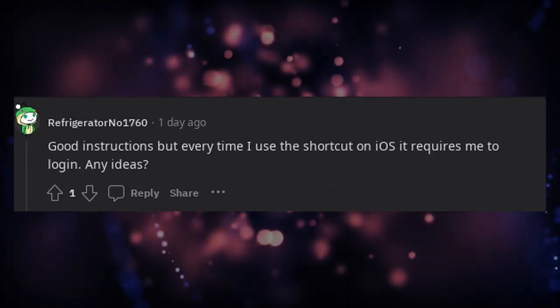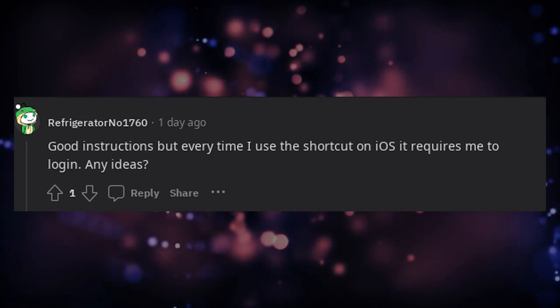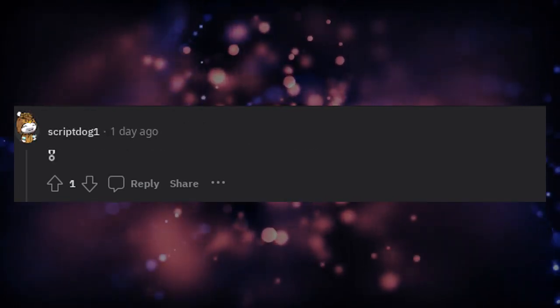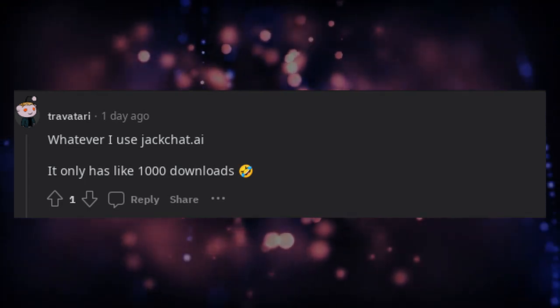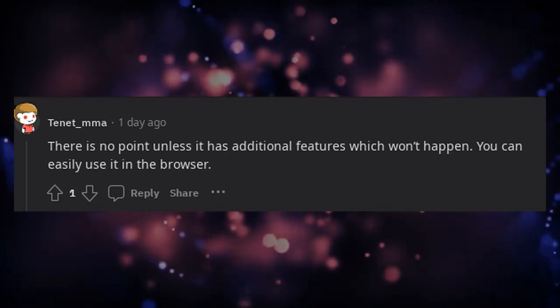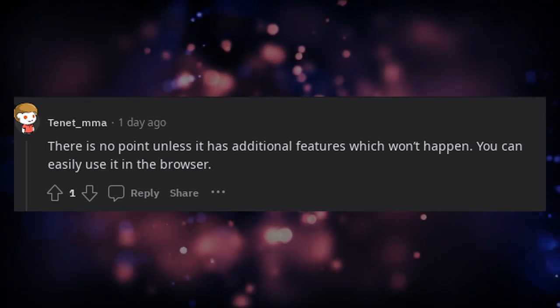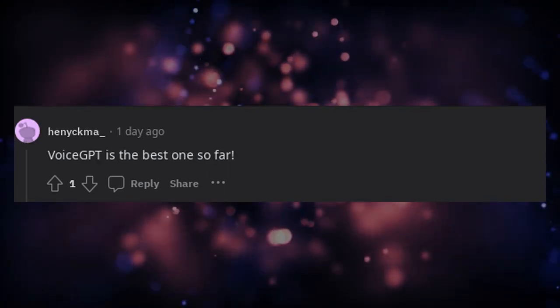Good instructions, but every time I use the shortcut on iOS it requires me to log in. Any ideas? Military medal. Whatever I use, it only has like 1000 downloads. There is no point unless it has additional features, which won't happen. You can easily use it in the browser. Voice GPT is the best one so far.